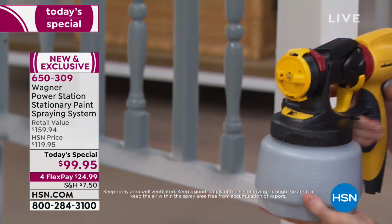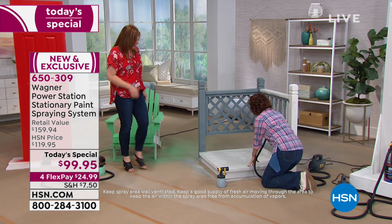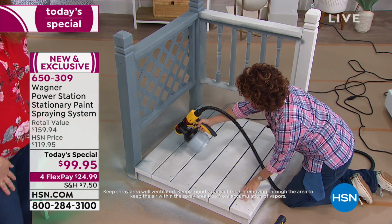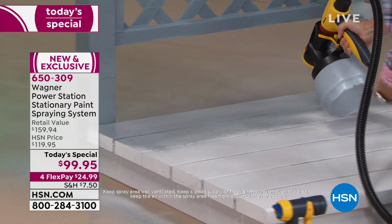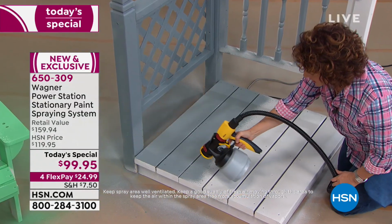So let me just do the deck real quick, and I've got a bunch of things I want to show you all. Okay, let's do it. All right, now look at this. The thing that I love about a paint sprayer is that, especially in doing any kind of decking, notice where in between those boards are. That's the tough part.